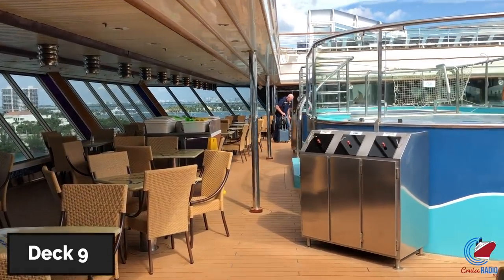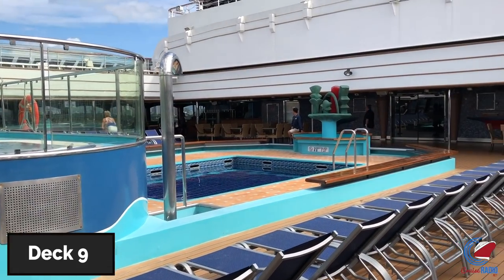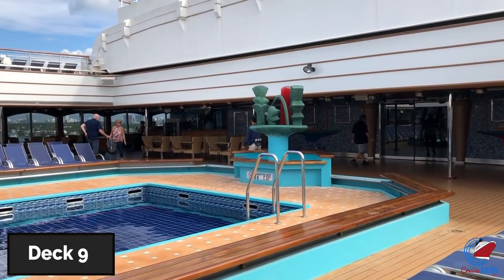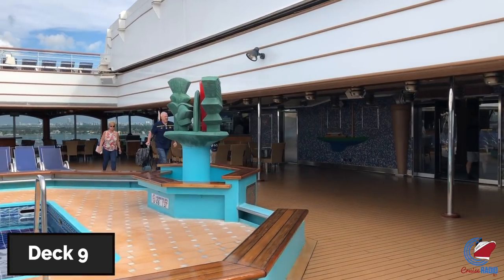One part of Carnival Glory that I really like, actually this whole class of ships, is the seating area behind the pool. If you're in the Lido buffet and you want to sneak away and there's no chairs inside, if you sneak to one of these corner tables just after the pool here, you'll normally find there to be plenty of seating.